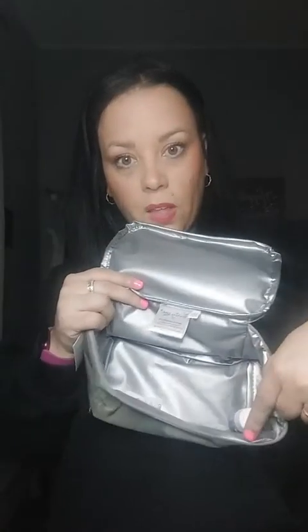And then this opens up and it's got a thermal interior. So it'll keep your snacks and things nice and cool. You can use this for prescriptions as well. You can use this for your EpiPen, diabetes kit. It would be good for essential oils as well. It'll fit a lot of essential oils in there. And the interior is wipeable, okay? Really, really like that. So this is the go-to snack box.